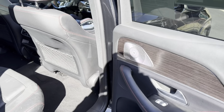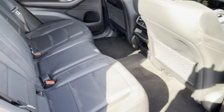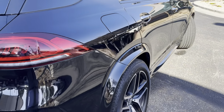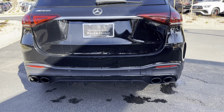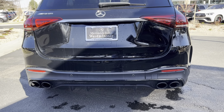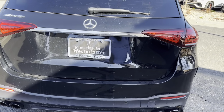In the back, we can continue that wood, that same styling, red contrast stitching, some Alcantara. More towards the look of the AMG, it kind of gives you that air vent, even though they're not really functional. Another signature is you have the quad tip exhaust of an AMG. Being a 53, they are circular. On a 63, they're trapezoidal.